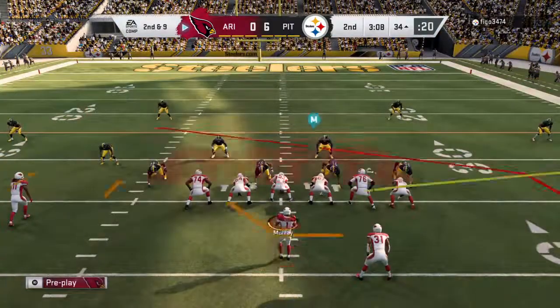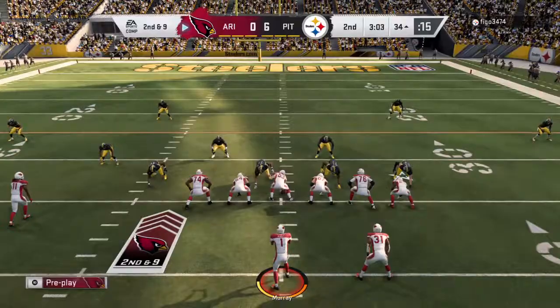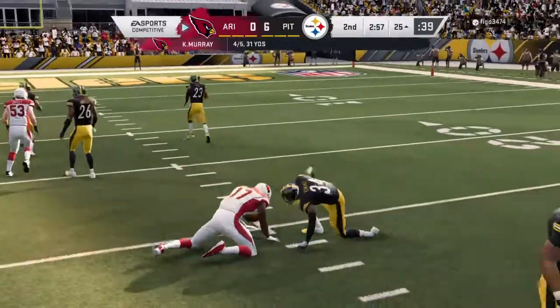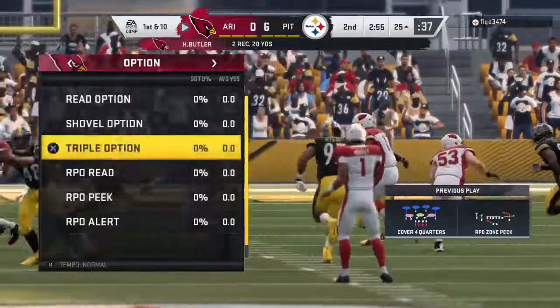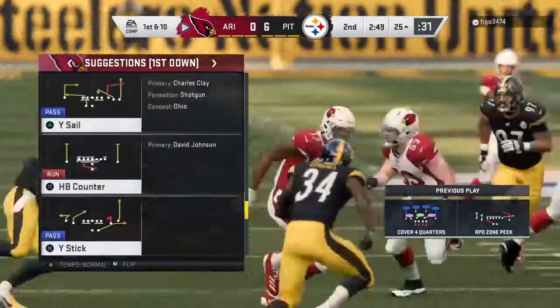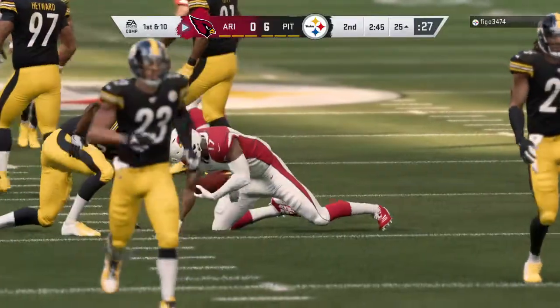The run only got a yard. Here's 2nd and 9. Murray's going to keep this himself on the RPO. Right side complete to Butler. And he's able to get it down to the 25-yard line. 9 yards to pick up there, and it's a first down. This has to go down as one of the simpler routes in the playbook, but oh so effective. Nice completion there. Keeps the sticks moving.